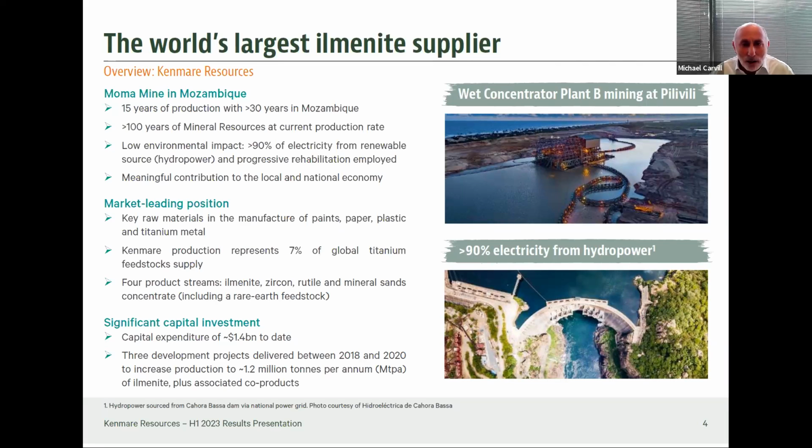Ilmenite is used principally to make titanium pigment, which is in turn used to make paint, paper, plastics, fabrics, anything where there is color or opacity in our world. And since we tend to like color and opacity, as we get richer, we use more of it. And so therefore, consumption of this material is very closely correlated with world GDP growth. We have spent more than $1.4 billion on the project so far, and it makes a meaningful component of the world supply, representing 7% of world supply.